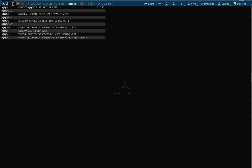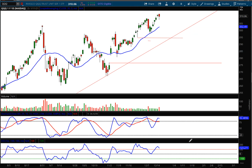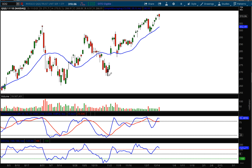Again, this is a tech sector. You can see that we're still holding this fan line here. This is a fan line. I'm going to erase all these lines, and I'm going to show you the new extended and more vertical fan line right here. You can see this is the new trend, at least for the short term.